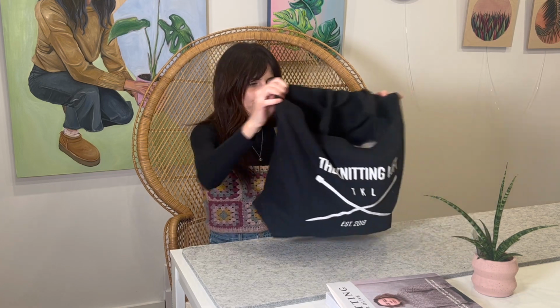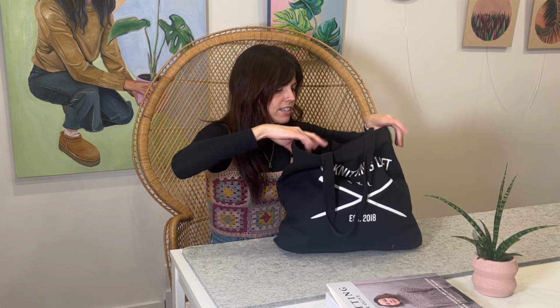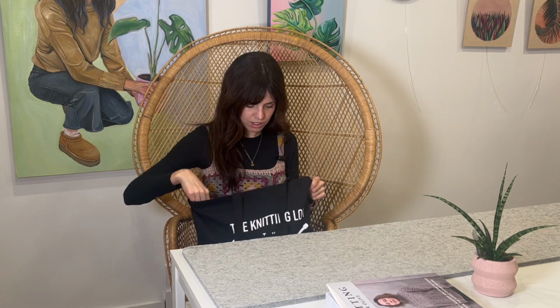So let's get into looking at this beautiful yarn. I came away with, they gave me one of their bags, which are really nice tote bags. And should we start with, actually I'll start with the littlest purchase first. Sorry, just to keep you in suspense.